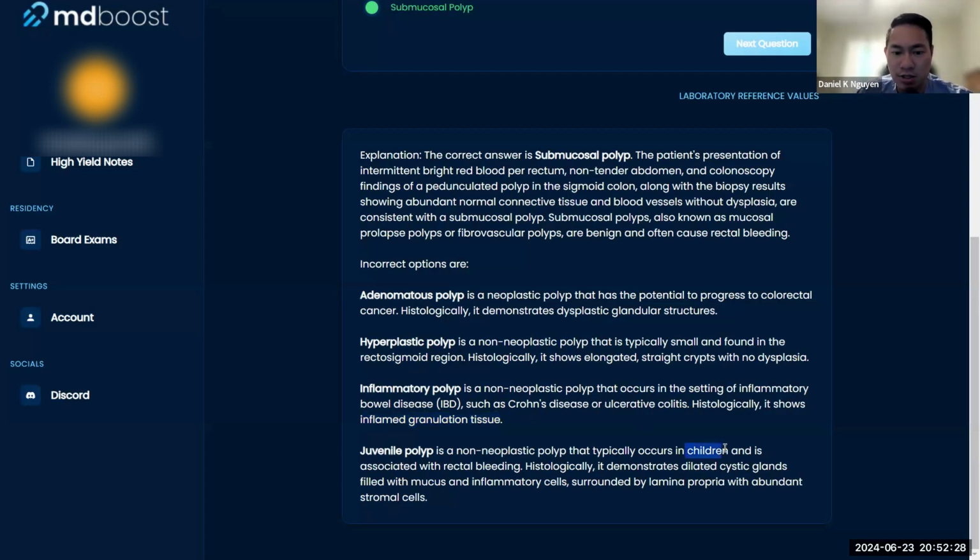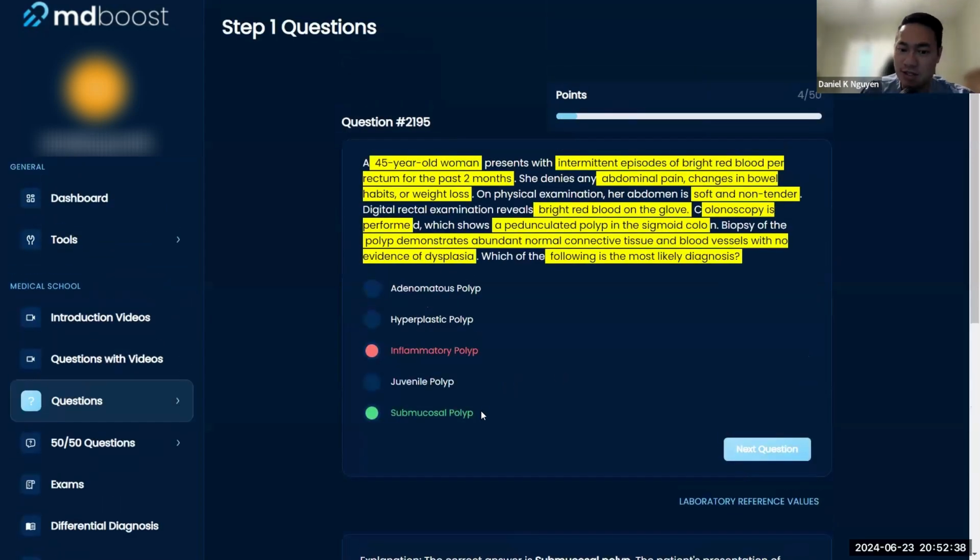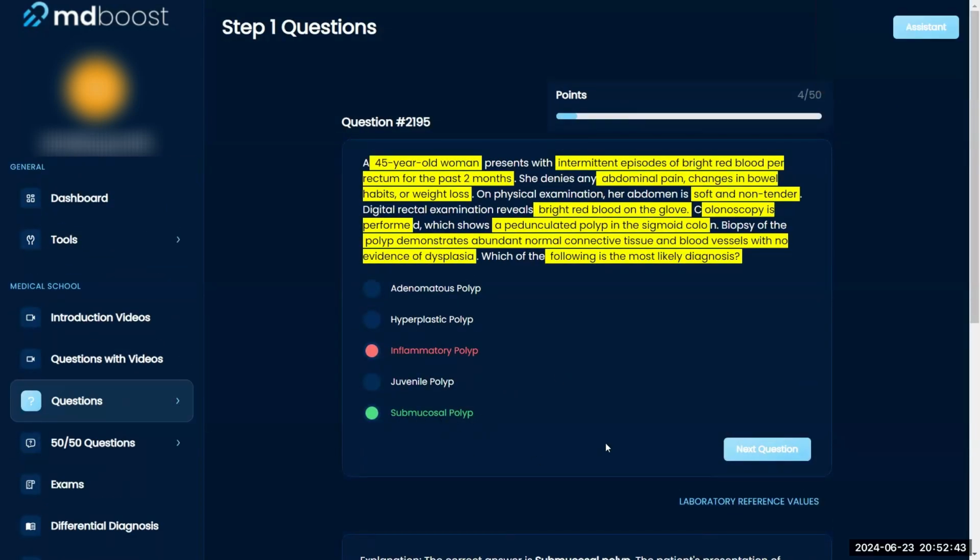Juvenile polyp, right? Usually in children, and is associated with rectal bleeding. Histologically shows dilated cystic glands filled with mucin and inflammatory cells. So the one that actually best fits here, like kind of how you were thinking between the two, is going to be your submucosal polyp. Okay.